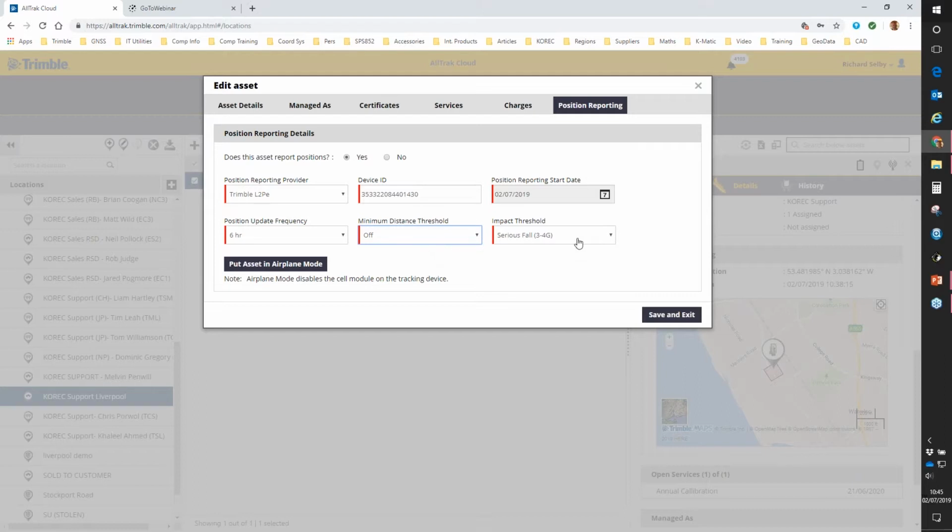Now, the third one, which is the impact threshold, I feel is quite an important thing to have, especially if you are the equipment manager and you want to maintain your equipment to its best use. If you have a surveyor who inadvertently drops the instrument and doesn't tell you, you can continue doing surveys and setting out with possibly a broken instrument and you wouldn't know. So we would recommend you set this to a serious fall impact threshold. We believe this is equivalent to the unit falling over, and we've had success in showing that some of our couriers have thrown the unit about in transit between hires. So we do recommend you have this.